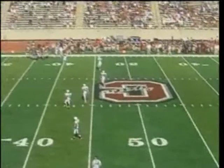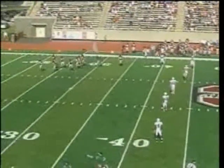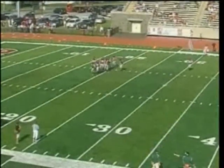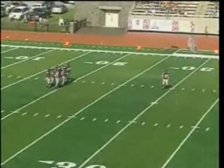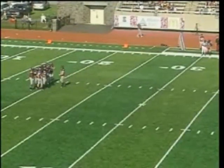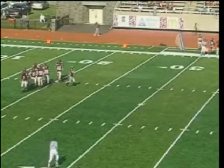Nevertheless, Dartmouth is tied here with 42 seconds left in the third quarter, and they're getting the ball, and they've showed the ability to move it. They've had four nice scoring drives today, two resulting in touchdowns, two resulting in field goals. Alex Jenny having a terrific day in his debut this season. He's 20 for 30, 198 yards, one touchdown, and no interceptions.